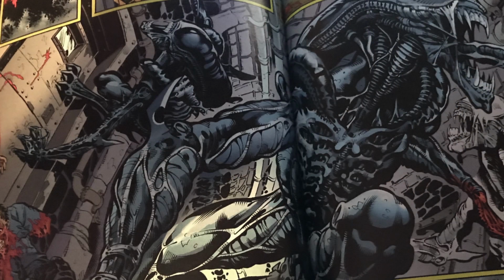Now, something that always struck me about this comic, even as a little kid when I first read it, is just how gory and brutal it is. Like, in the beginning, the construction workers are literally bisected by the alien. And then later on, the aliens attack Arkham Asylum, and you see people with their faces torn off. Like, if this were a movie, this would be a hard R.